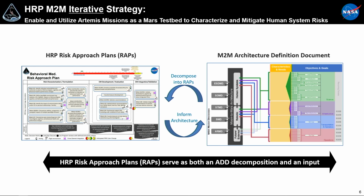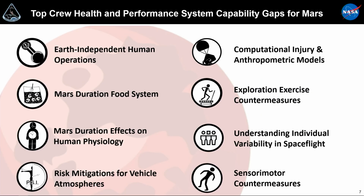And then similarly, as the Moon to Mars programs evolve and become more clearly defined, we can then pivot and adjust our research to make sure that we understand what we expect to happen to the human on these missions, as well as put countermeasures into place to ensure that they are healthy and able to perform whatever those goals and objectives are.